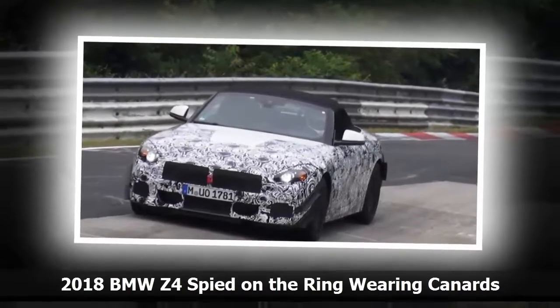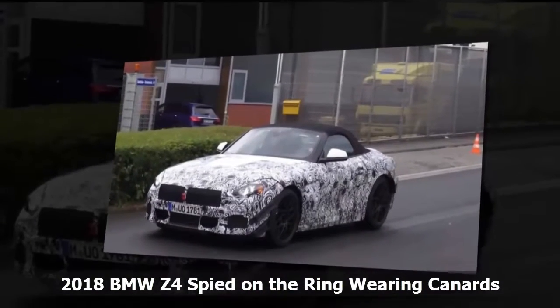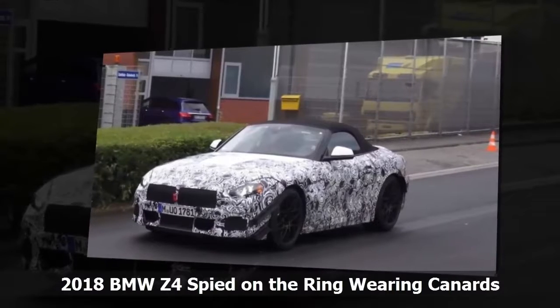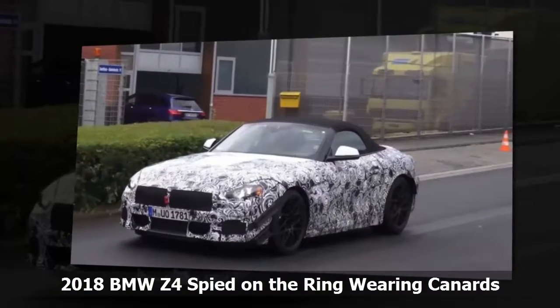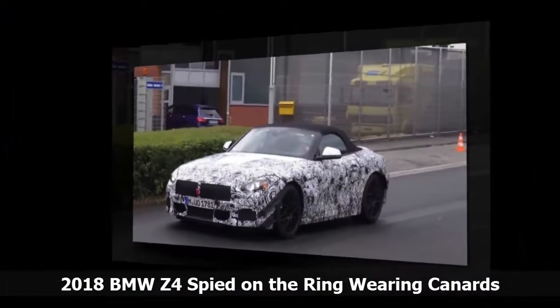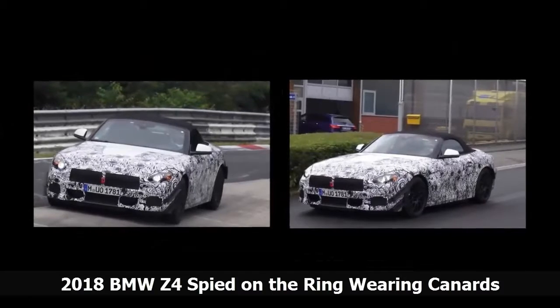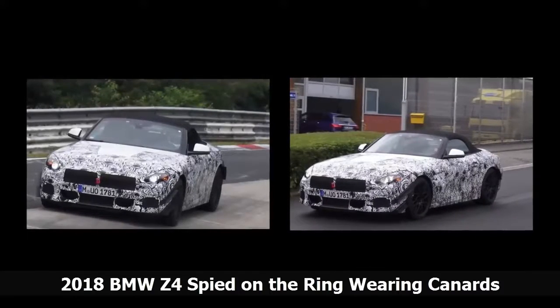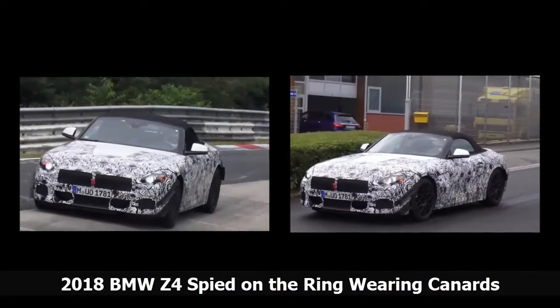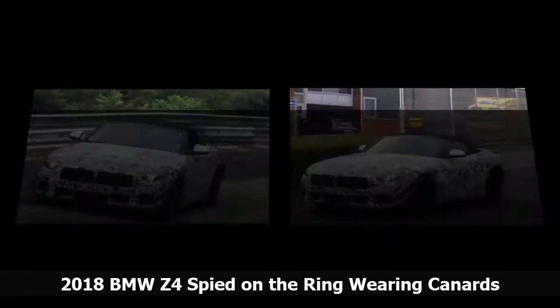Under the hood we'll find both 2-liter and 3-liter petrol engines, with power output ranging from around 200 horsepower for entry-level models to around 350 horsepower for the Z4 M40i performance model. Hopefully, if rumors are confirmed, we will get to see it in production later this year, at the Frankfurt Motor Show, after the concept is introduced at the Pebble Beach Concours d'Elegance in August.